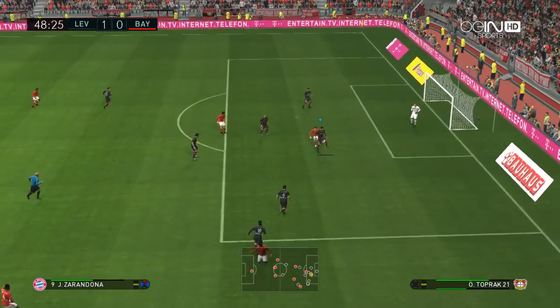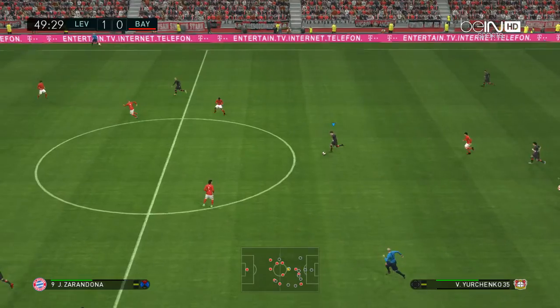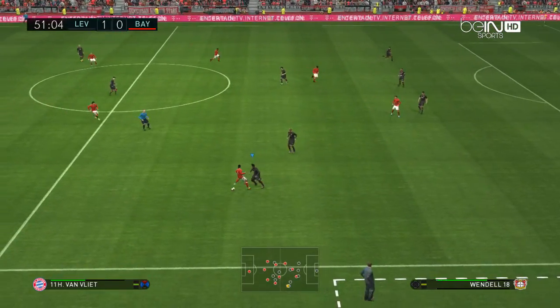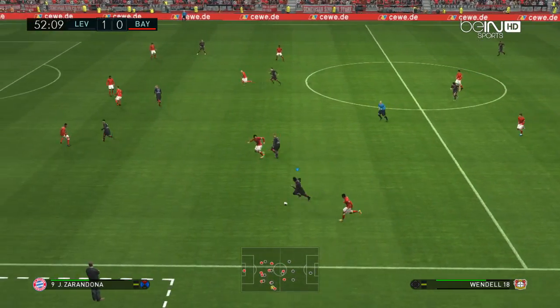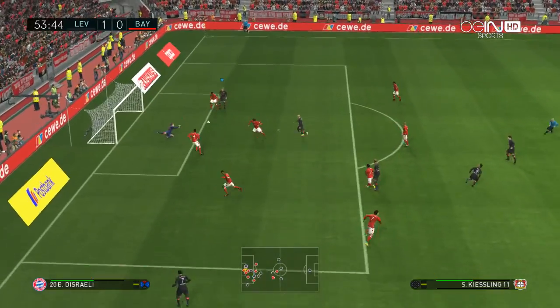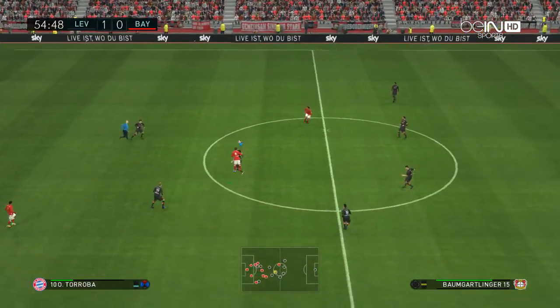Tries a through ball. Down Bartlinger. Into the channel. For a moment you felt that was going somewhere, but they'll have to go again. Balls out on the left now. Shapes to shoot. Danger averted for now.